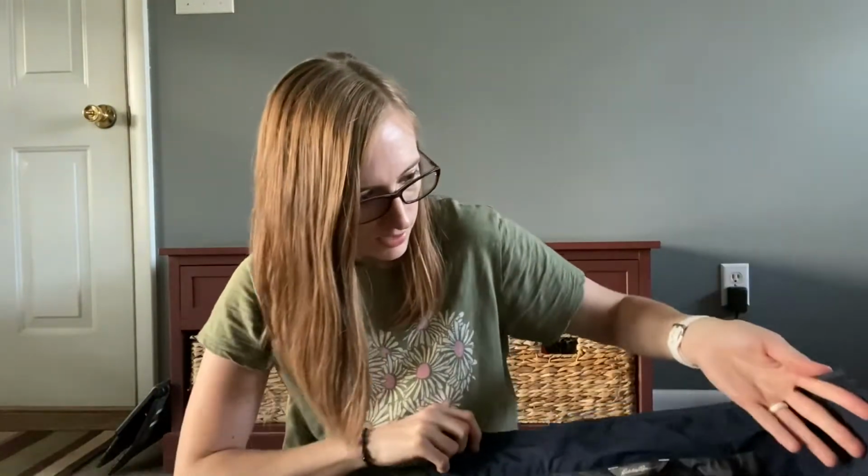But here's the back. It's just navy blue, and just like has some pockets on the inside, which is nice. So maybe if you're like going for a walk or a hike. And then it also has this like bungee on the inside, so you can cinch your waist and make it look a little more fitted.